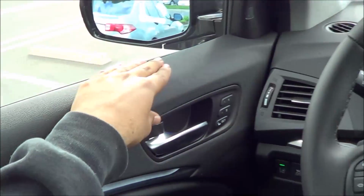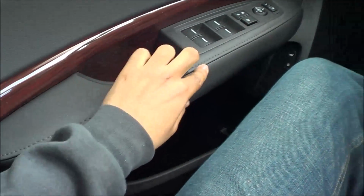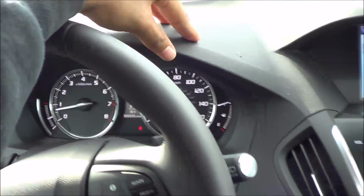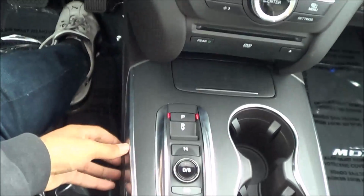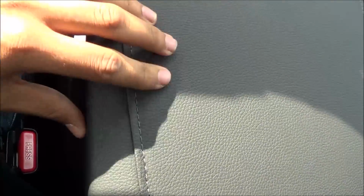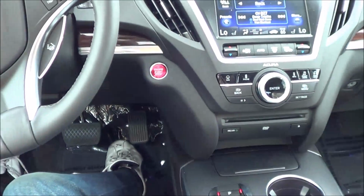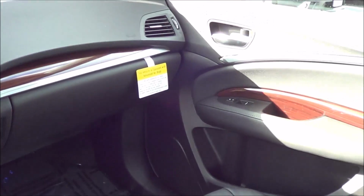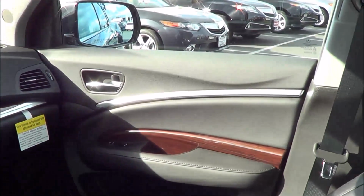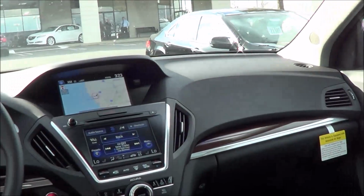Now, you do have nice soft touch materials up here on the upper door panel, mid door panel, and on the armrests with this nice premium stitching. Up here on the dashboard, it has this nice soft touch padding as well, down here too, and then also down here on the center console lid as well. Overall, materials are excellent, and the build quality is also very good too. You won't find many panel gaps inside of this interior, and everything feels pretty well put together, I have to say. So overall, build quality and materials are excellent in the MDX.